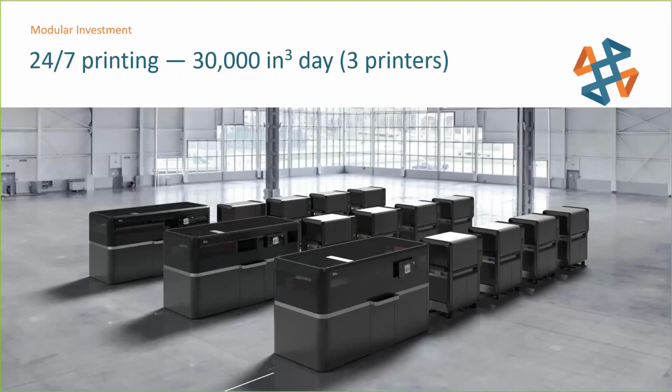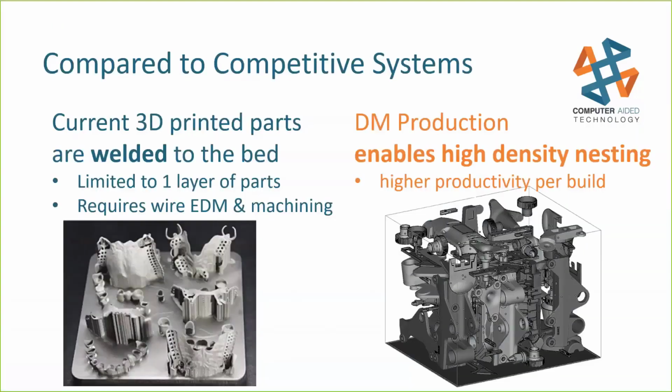And that allows it just to print a lot faster than any sort of extrusion or laser process could. So with the laser processes right now, all the parts, like I've said, are usually welded to some sort of steel bed. And so you're limited to just doing pretty much one layer of parts, and all those parts are requiring EDM. You can see on the right, that is the entire 13-inch by 13-inch by 13-inch build chamber that the production system can print in, so parts can be nested.